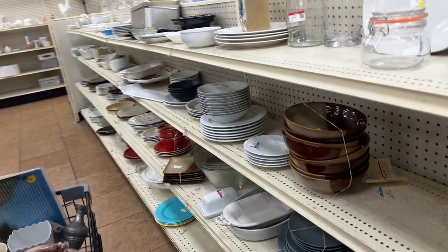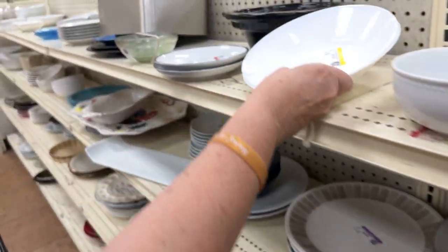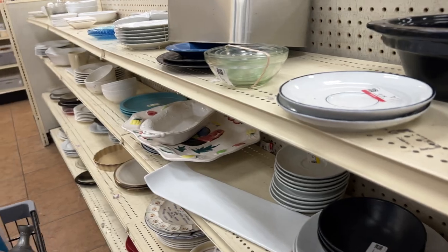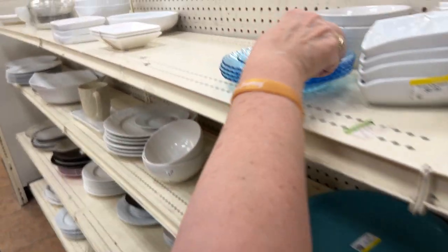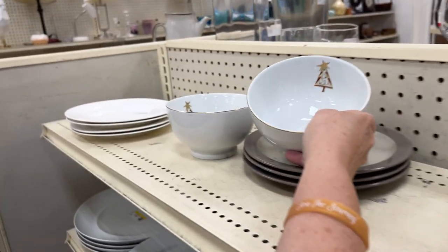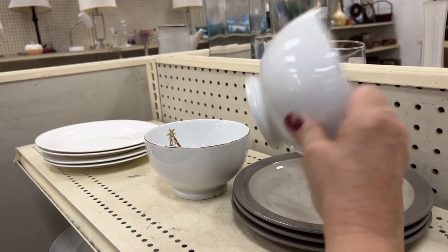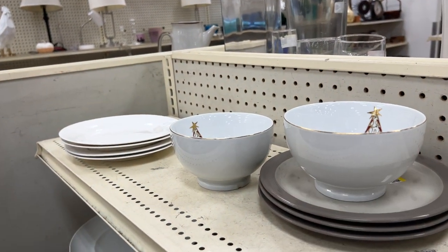So let's go ahead and turn the corner and look at the dishes real quick. I'm going to go a little quicker through these since I usually don't pick up too many dishes, just to see if there's anything spectacular. Like that color. And we have some Christmas bowls. Pier One, they do make quality pieces.